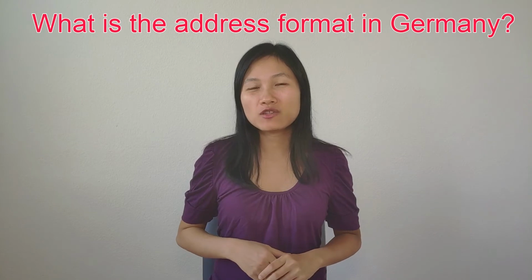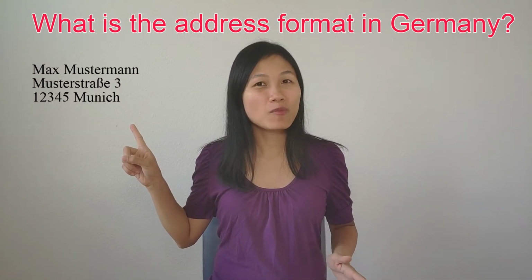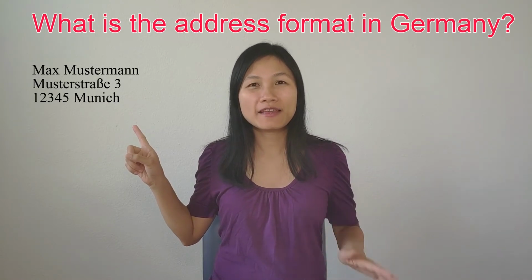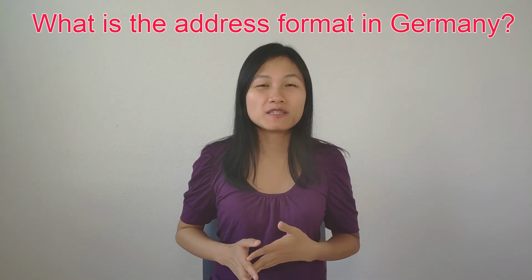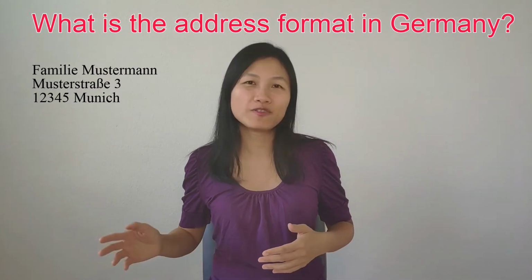So a German address will look something like this. First, you have the recipient name on the top, and then you have the street name and house number, and at the end you have the postal code and the city. If you want to write a letter to the whole family instead of one specific person, then you can write "Familie" plus last name of that family.